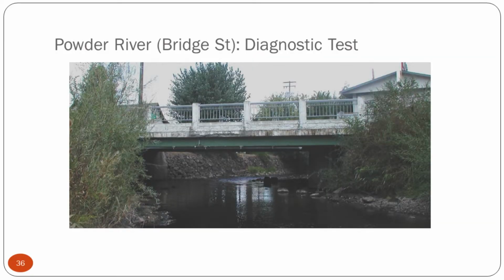Here's the next bridge I have here. This is the Powder River Bridge Street, and this is a diagnostic test. These are the ones where you get that bang for your buck. You can really kind of turn things around on it. You can sharpen the pencil, but really sharpen your understanding of how the structure behaves.